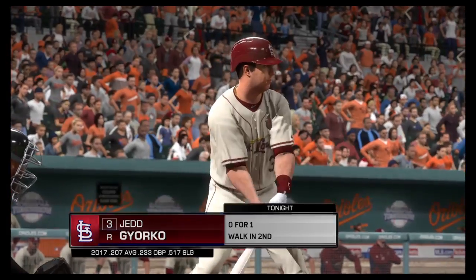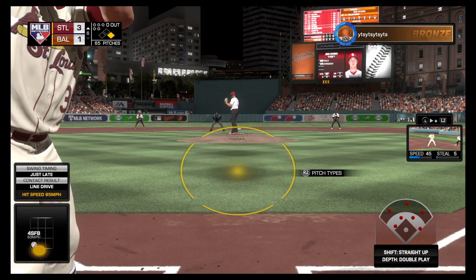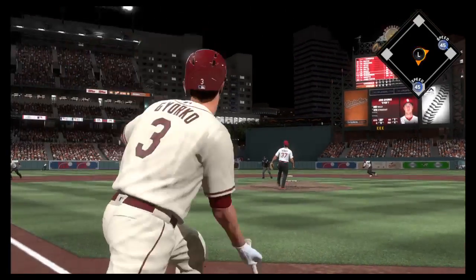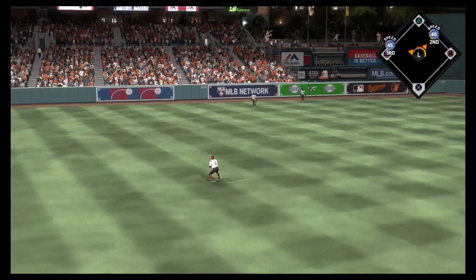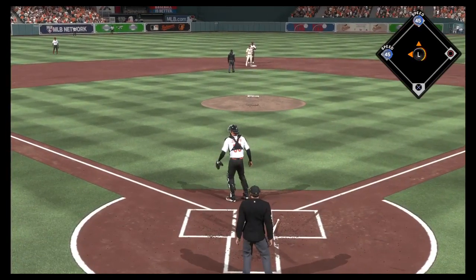Here's Jed Jerko now, 0 for 1 for him in this one. Shortstop, Jed Jerko. First delivery to him on the way. Swing and a liner toward the gap in left center. That gets down, and he's got himself a base hit. And they've really got something going here. Runners at second and third to start the inning.